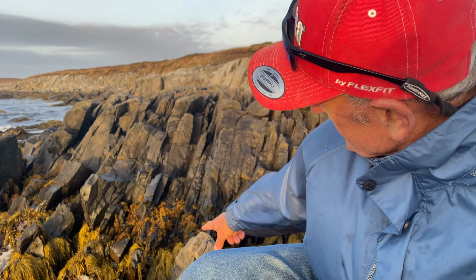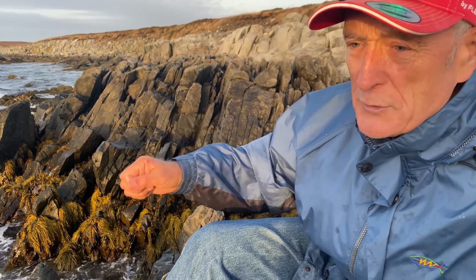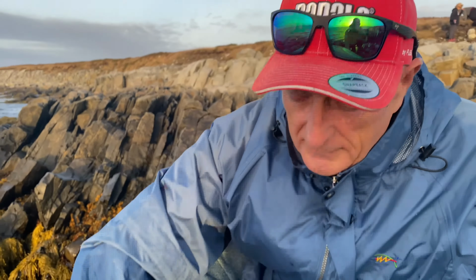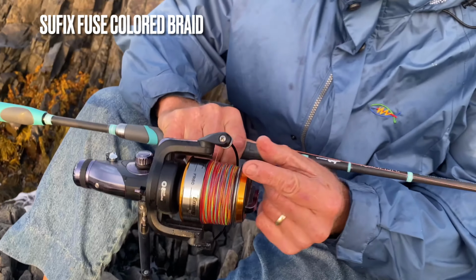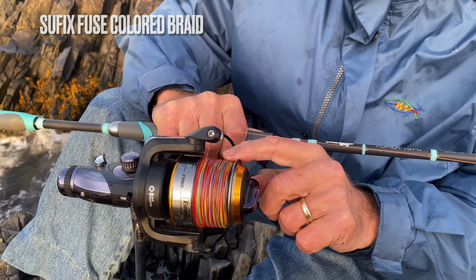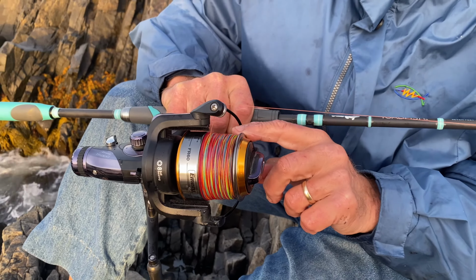See the seaweed that's right here? A lot of times you can hook that seaweed if you let your spoon go down too far. But if you have a strong enough line, I'm using 20-pound braid, you can actually break it off. Now look at how bright this line is. This is the Suffix braid, and it's actually marked in colors, and every color is 10 feet long. So it kind of looks funky. It looks like candy or Christmas colors on the reel.